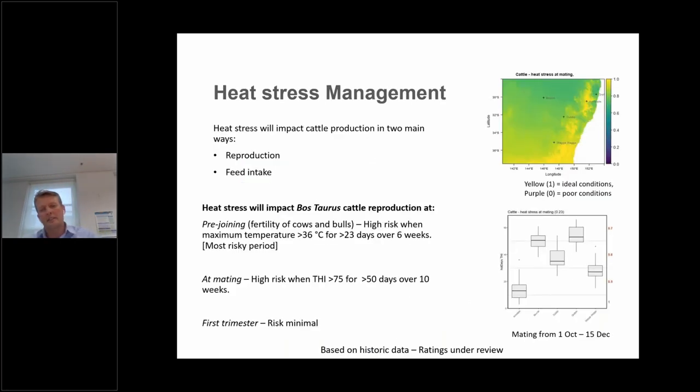One of the other things that we're looking at is the impact of heat stress. One of the key things is that if we're looking at a summer joining, then there's likely to be a greater impact on reproduction from heat stress. I won't go into this in detail because I'm running out of time.